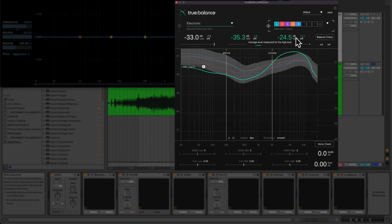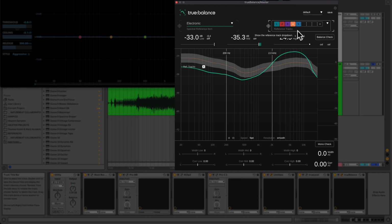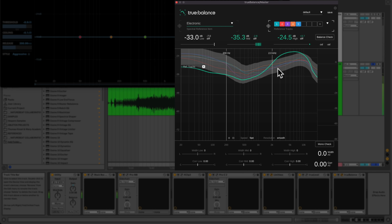And if you want to exclude certain references, once you load them in, you can just deactivate them. So let's say you want to focus in on one particular reference song and get it as close as you can to that. Let's say, in this case, it's Noisia, Tommy's Theme. We can disable everything and just click to enable that and see where ours sits, okay? In this case, I'm just going to leave all of the references engaged, and I'm going to be looking at an average of them. So let's go ahead and just play that again.